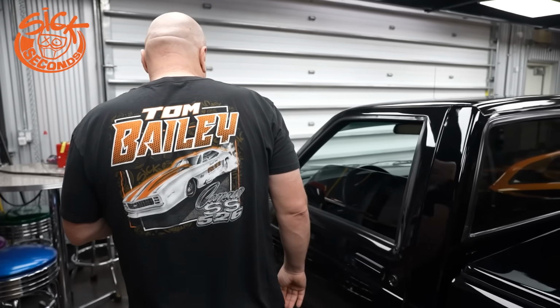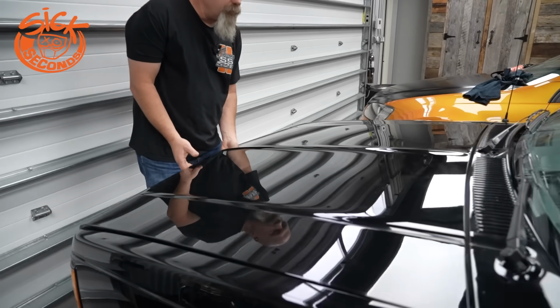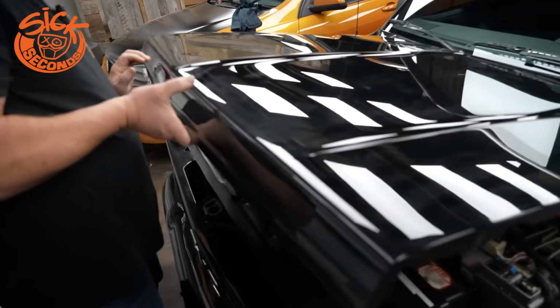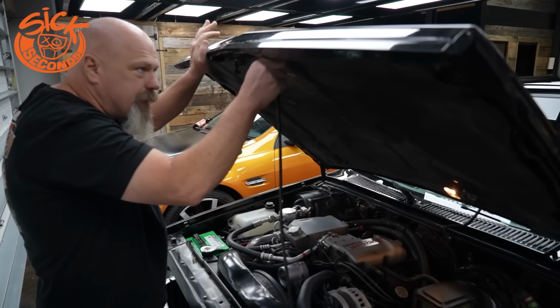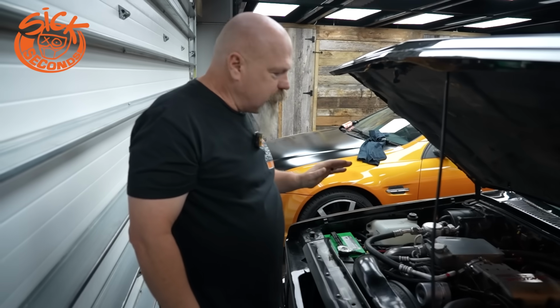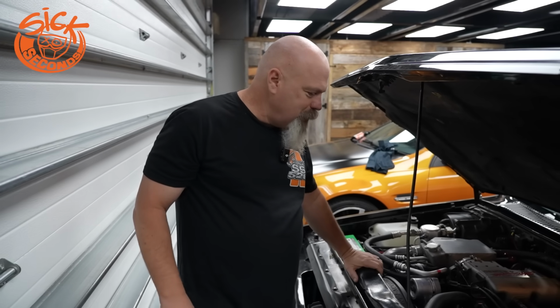The engine is all original, which is rare, because so many of these people mess with the engine. They changed the turbo, they did different stuff to them, whereas this one was pretty much left alone as far as how it came from the factory. It's funny, this has a Viper alarm system on it. Viper were the alarm systems back in the day.